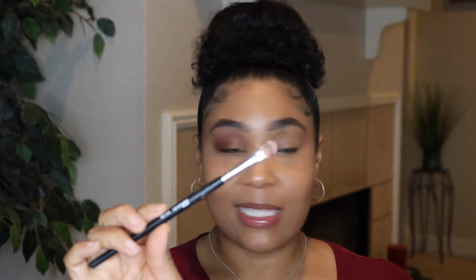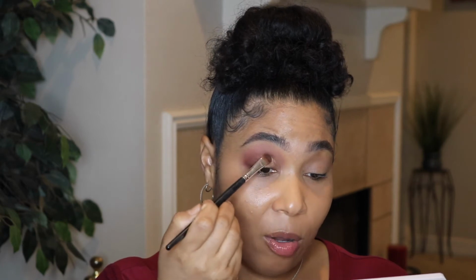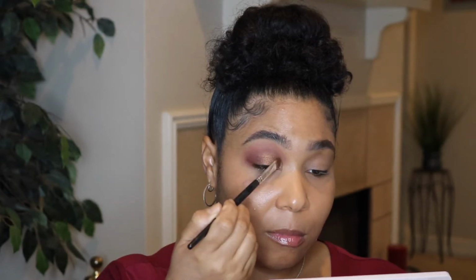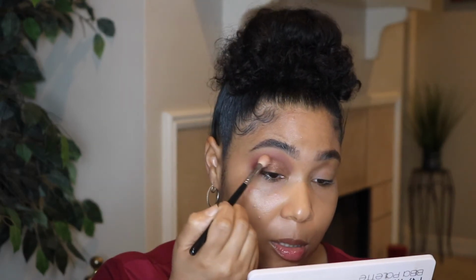And the brush I'm using to put this on is from Shop Miss A. It's the AOA Studio E113. It has a super big flat head, and it puts shimmers and metallics on really good. I'm just gonna go right in with Pasha, just a little tiny bit, just to blend that part.